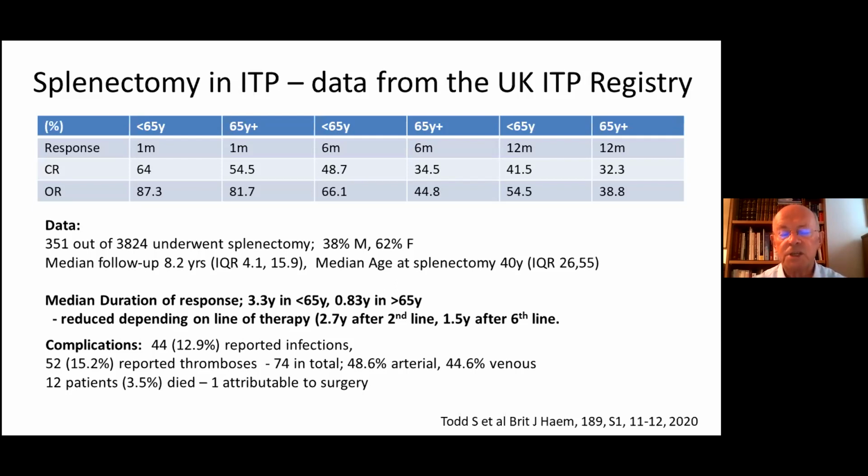The median age was 40 with a median follow-up of 8 years. We see here the median duration of response, which I put in bold, in patients over 65 was 0.8, which is less than a year. That's little more than 9 months. So that's major surgery, major disruptive surgery for a small response. And the more treatments patients have had, the less likely they are to have a good response.